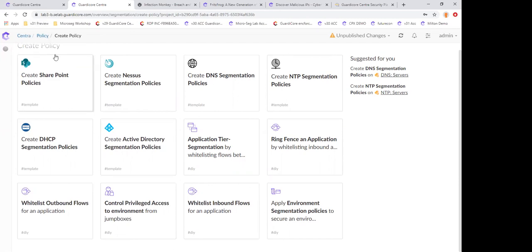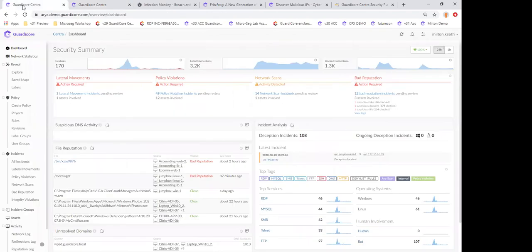So some things Guardicore is constantly improving and trying to make things even simpler to do segmentation. Now, talking about the detection capabilities, I mentioned we look at file reputation. So here I can see with the Citrix ICA client that the Authman server is clean. I see wget right here is a bad reputation.